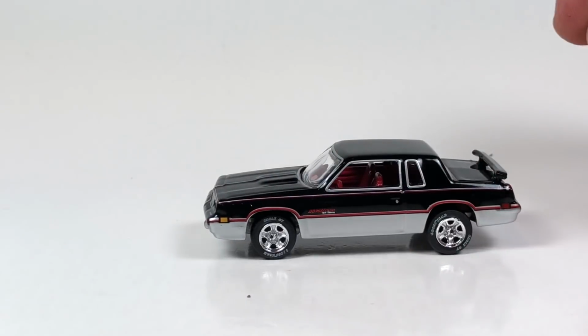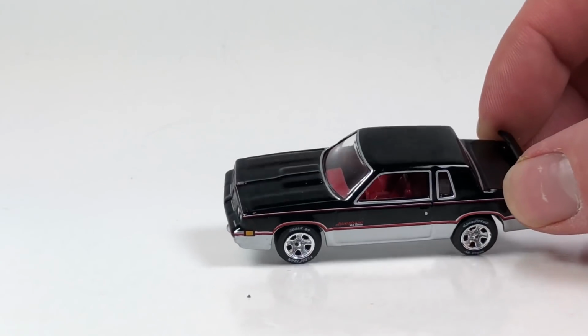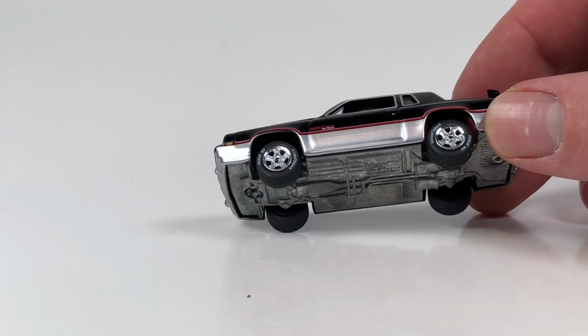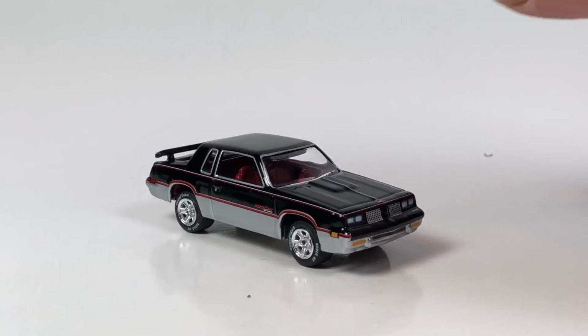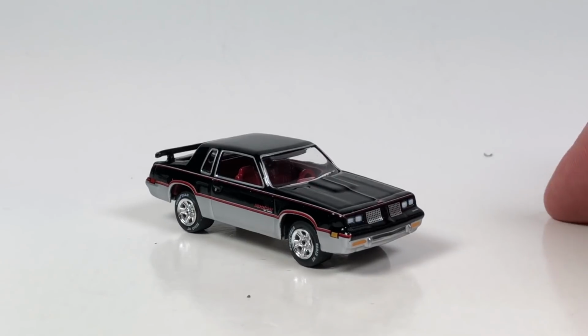I like it. I like it a lot. I might end up picking the alternate color up eventually. If I see it in the store, it's going to be hard for me to not grab it. But it's pretty cool. Maybe at some point when I have all of them, I will go ahead and show you all the different toolings of G-bodies that Johnny has come out with.